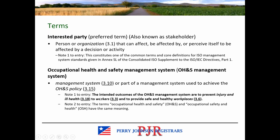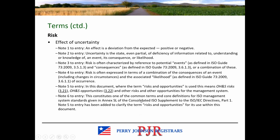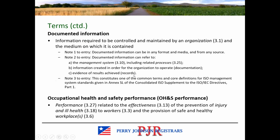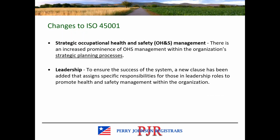The intended outcomes of the occupational health and safety management system is worth noting because this is a way to measure the effectiveness of the system, whether or not the intended outcomes of the system are being met. So just to highlight, the intended outcomes of the OHSMS are to prevent injury and ill health to workers and to provide a safe and healthy workplace. So you'll see this intended outcome term again. Top management is important. Again, I mentioned there's an emphasis on leadership, addressing risks. We have documented information, a term that's replaced documents and records in the various standards. And the audit term.